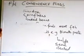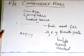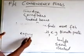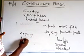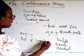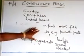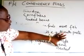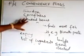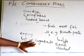Another thing you must also check, you must check the expiry date of the canned food. You must also check the manufacturing date, the expiry date, then the list of the ingredients used for the production of that canned food. These are the factors you must consider. One, the can must not budge, the seam must be intact, it must not be dented. Then you check the expiry and the manufacturing date. Then you also check the list of the ingredients.